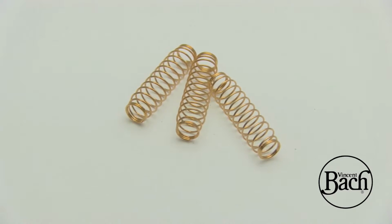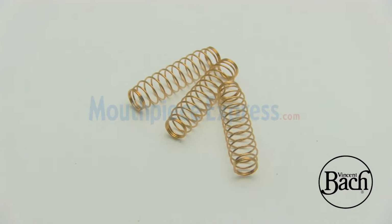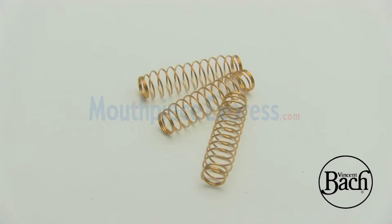If you aren't having any luck finding the part you are looking for, we can help. Simply use our contact form and provide as much detail as you can.